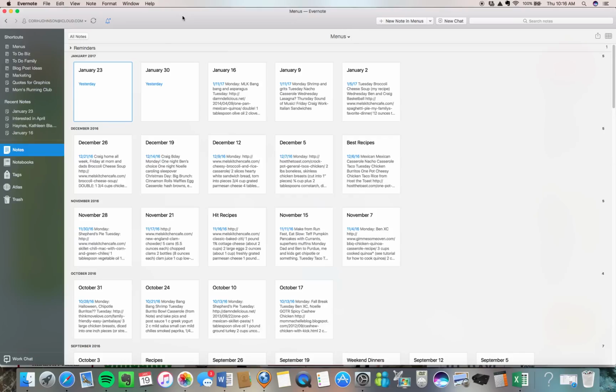Now, what's cool about Evernote, much like a lot of technology these days, is that when you sync it, so you've got a little sync button right here where I'm pointing, it will make sure that across all of your devices, it is up to date. So that's how you can know, okay, I've got my menu, and if I'm going to the grocery store and I can't remember what I was having, do I need to grab anything? You know what? I've got my menu with my grocery list on my phone. So that's what's great about Evernote.